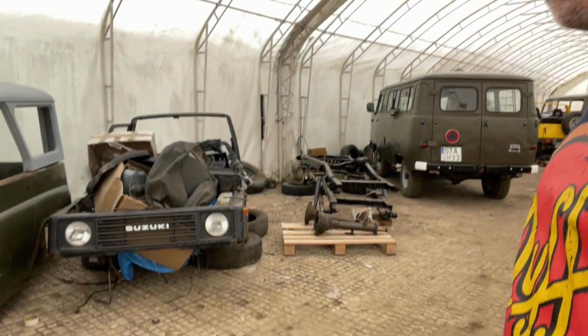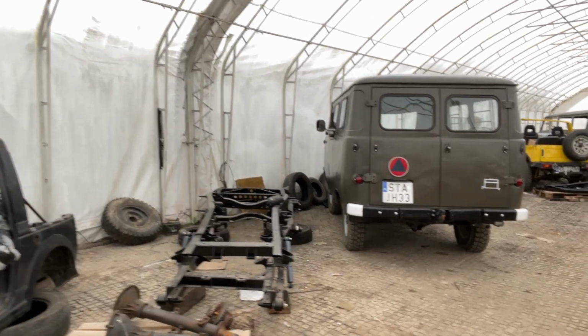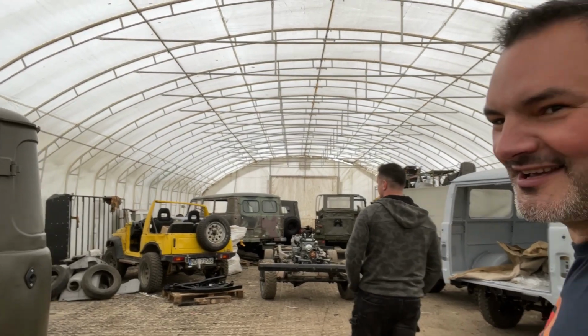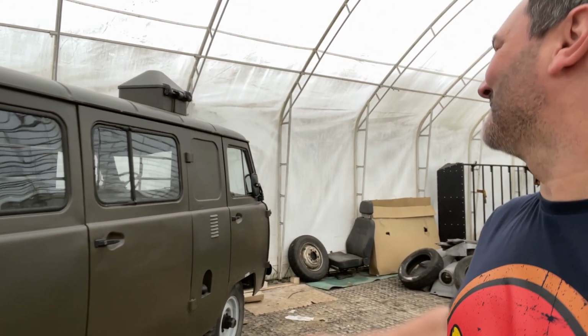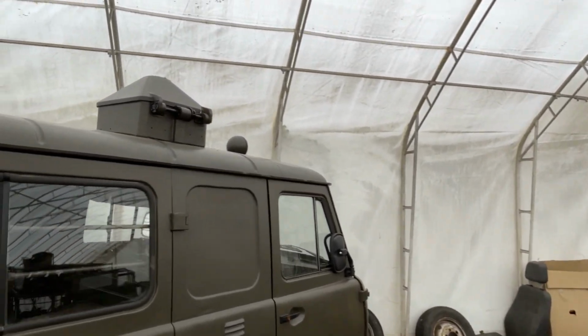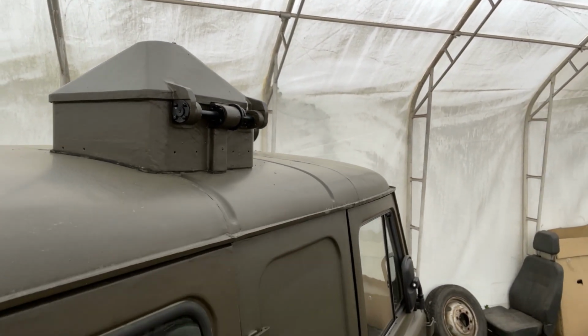And this is a Suzuki Samurai, the SJ. Well, this is probably just for experiments. And another Buchanka, another UAZ, but this one is special. What's that? What's that on top of it? Okay, there was an antenna there.